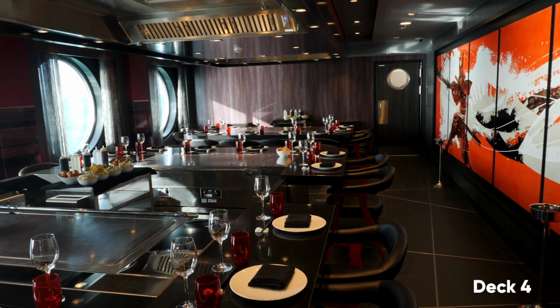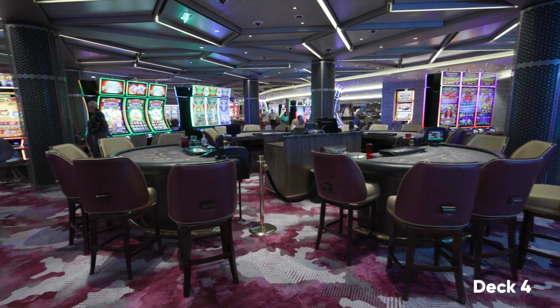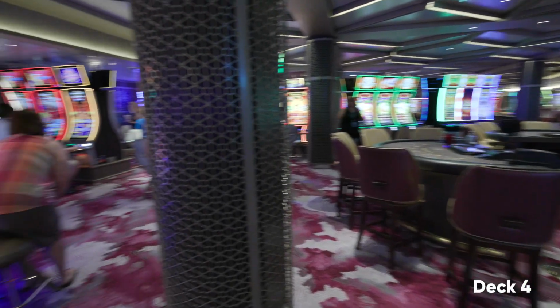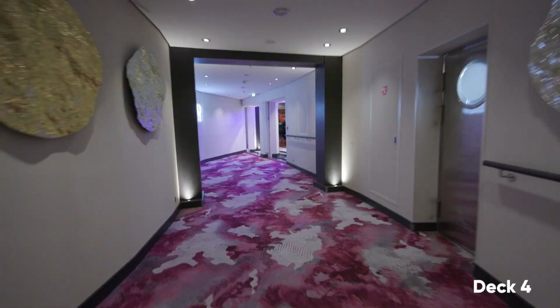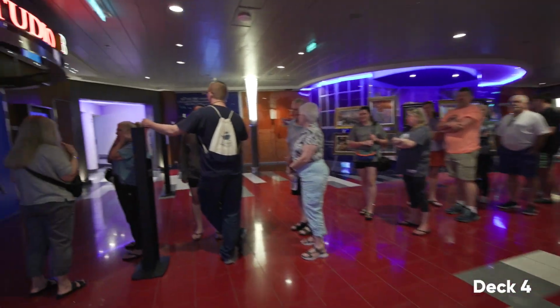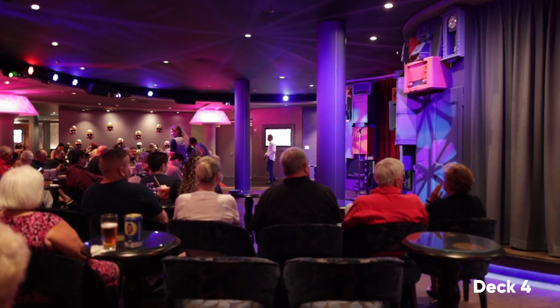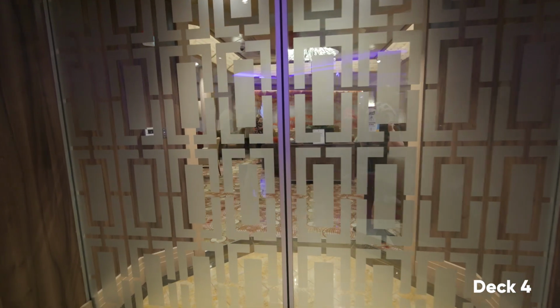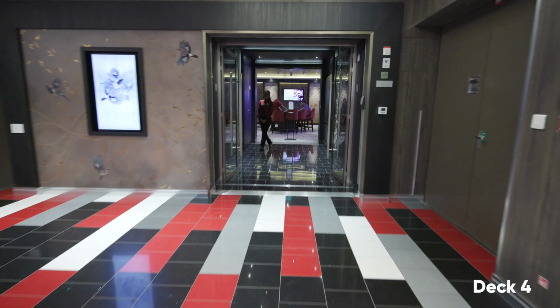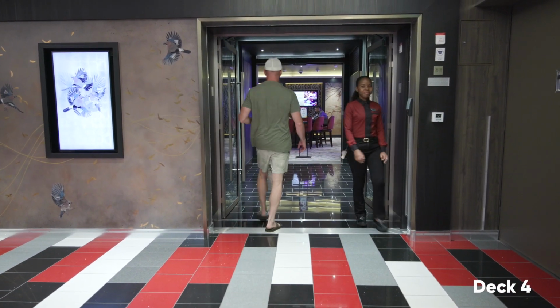And then as you move forward, you have Casino Royale, the large casino at sea, if that's what you're into. As you come out of the Casino Royale, you come into a kind of central entertainment area that houses the attic live comedy each evening. The Diamond Lounge, which is a specialty area for Diamond, Crown and Anchor Society guests, and also the Golden Room, which is a high roller area for the casino.